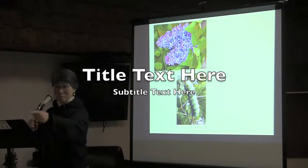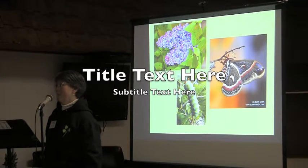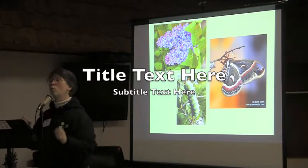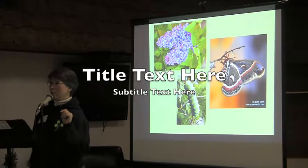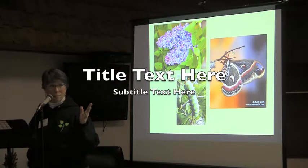Here comes the reveal. Cecropia moths. These are the most, they're big. They're like this big a wingspan. They're gorgeous, gorgeous moths. Now, if you wanted to attract the adults of the Cecropia moth, what would you plant?